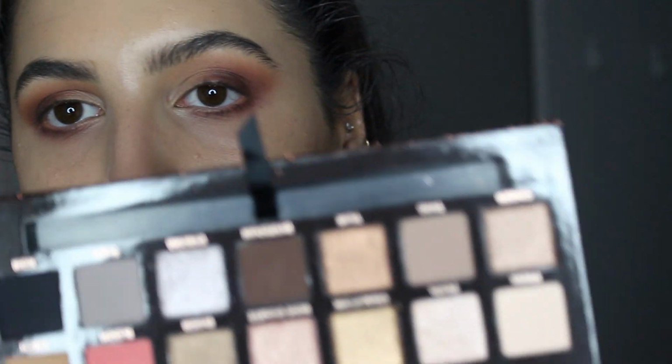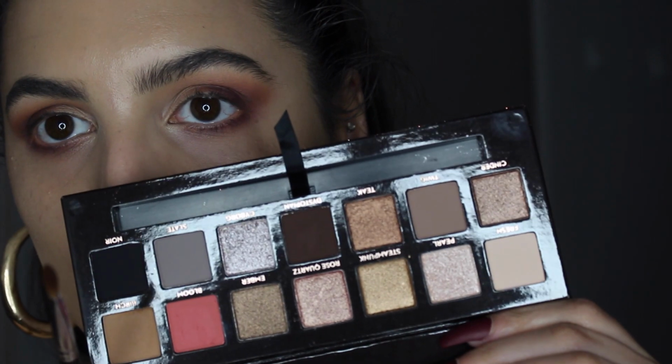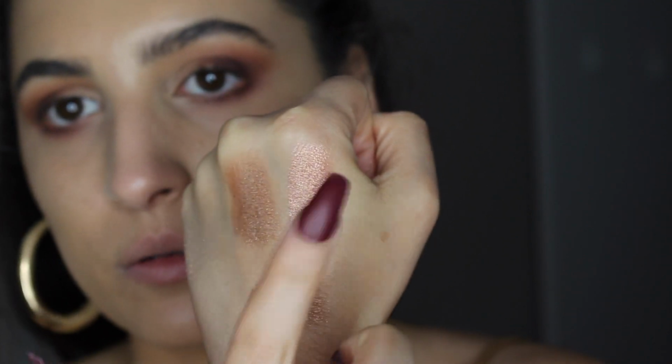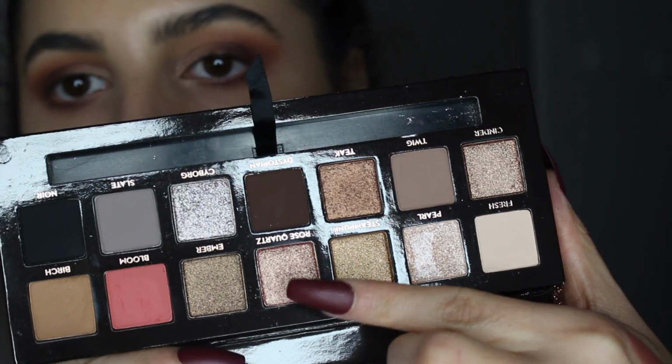Wow, these are all so gorgeous. I don't know which one to choose. How do you do that? Those are colors. I think I'm gonna go with this one. That is Rose Quartz, right here. Oh, this is gorgeous. This has like a gold shift in it. This is really pretty.